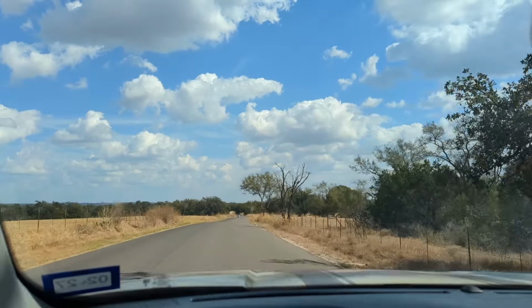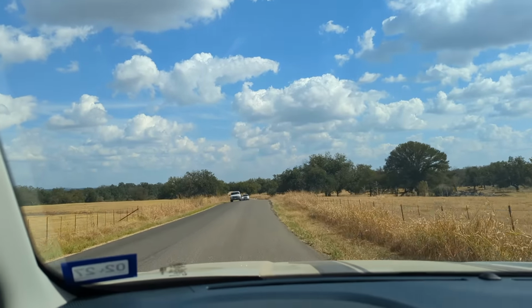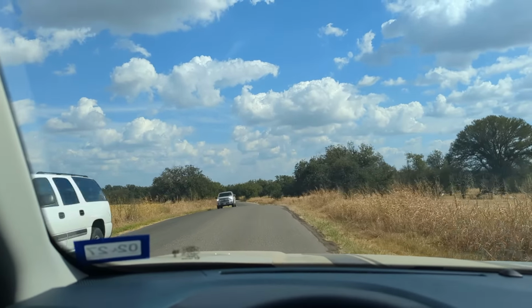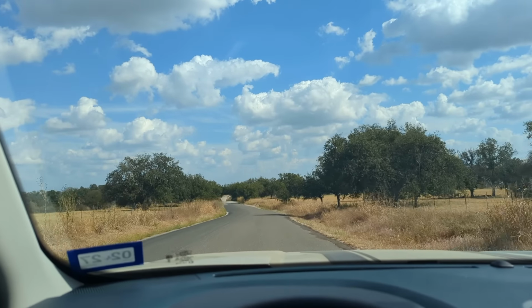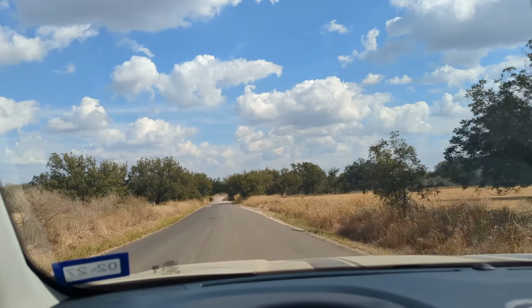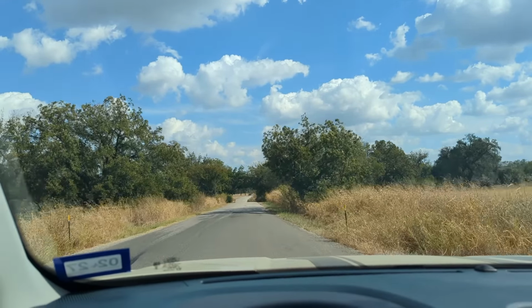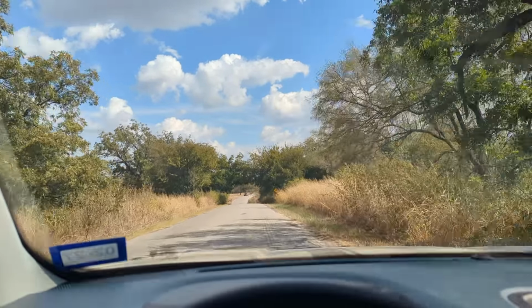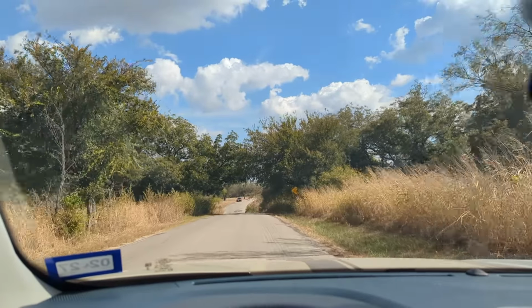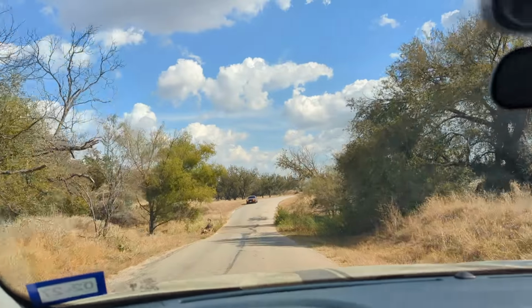We're on the Slab Road near Kingsland, Texas, going towards Kingsland from Highway 71. I haven't been on the Slab Road in ages. It's a little way up here to the Slab, the low water crossing on the Llano River near Kingsland, Texas.